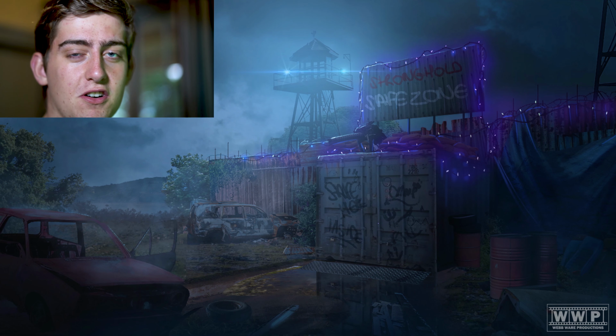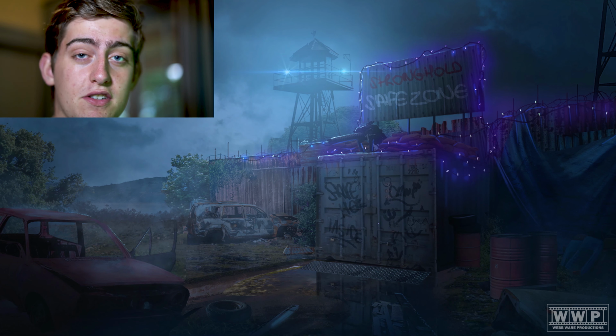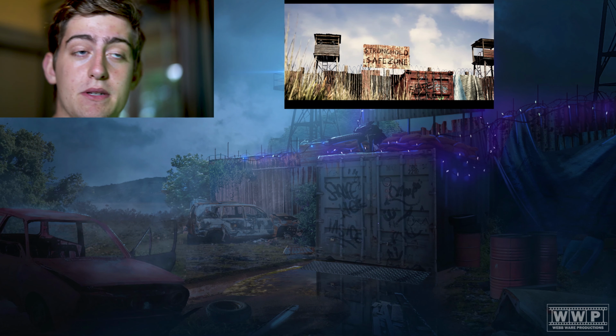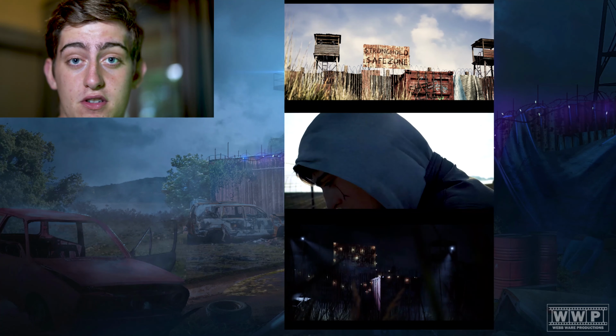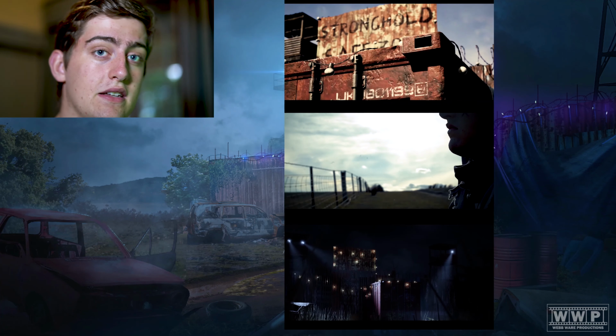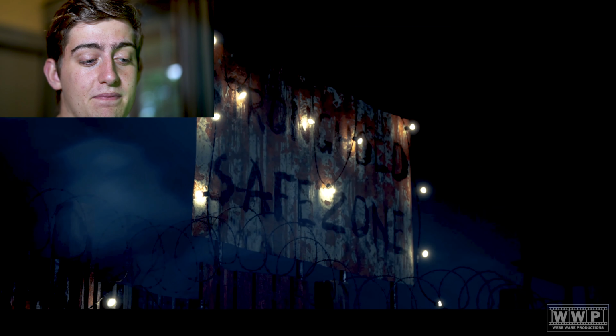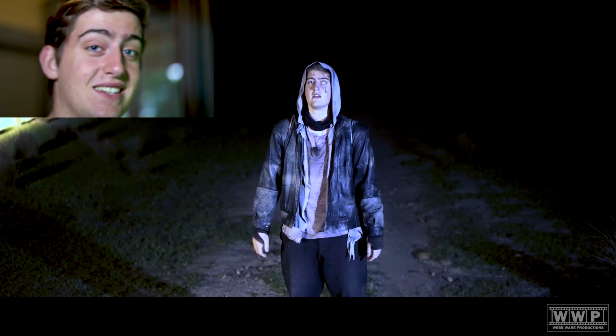That's the Stronghold Safe Zone. It doesn't go too much into it in the series, but it's talked about in episode 1, episode 2, and episode 5, of course, when Justin walks up to the gates, and effectively that's the end of the season, and that's up to you to decide what happens to Justin.